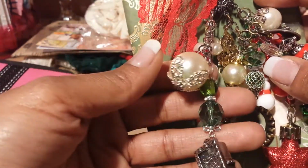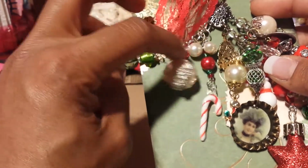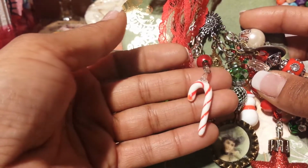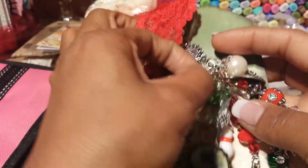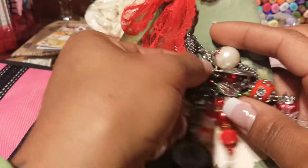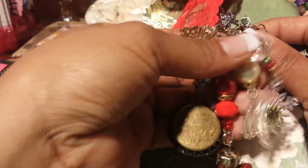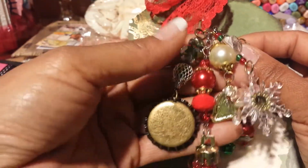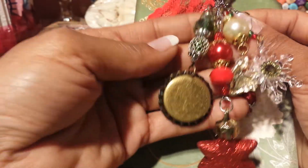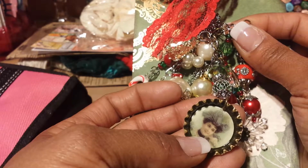There's this one with the little nutcracker in there. This is so cute. Even a candy cane. And that little bobble there. And then, let's see, this dangle here has a snowflake. And I know it's not Christmas, but I'm still going to hang this up now. I want to look at it for a little while longer. This is so pretty.